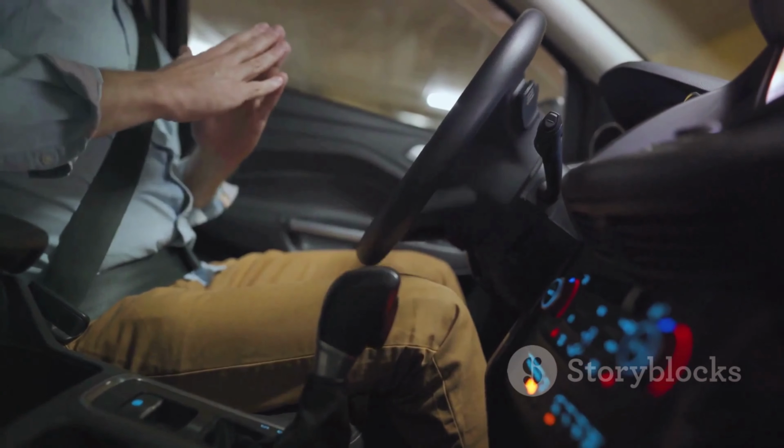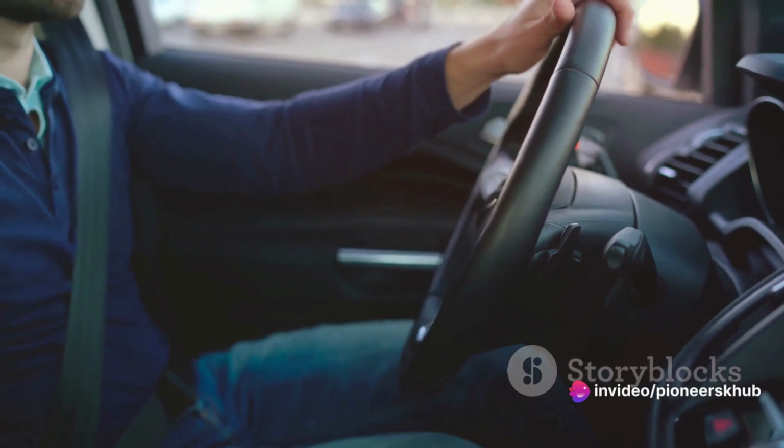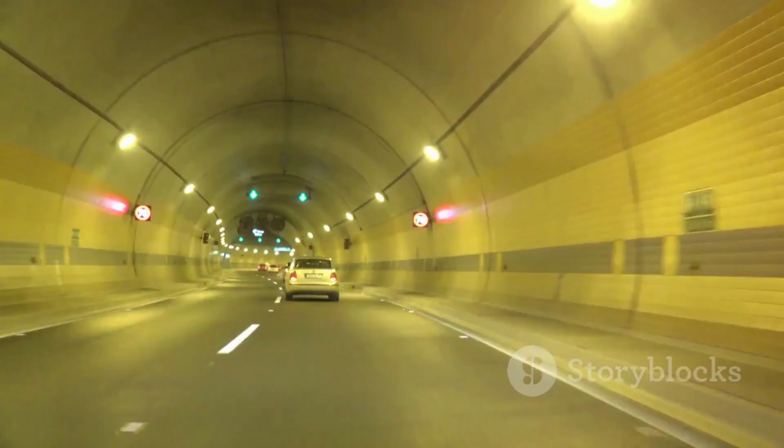This system is a real lifesaver, literally. It uses sensors to detect potential collisions and applies the brakes automatically if the driver fails to react in time. This feature is particularly useful in city driving where sudden stops are common.